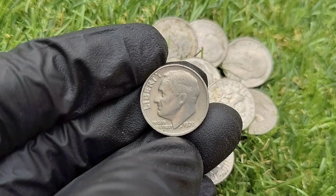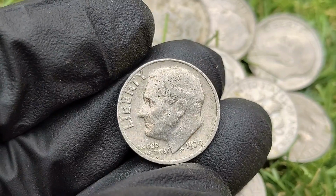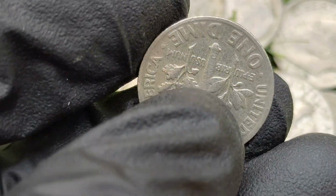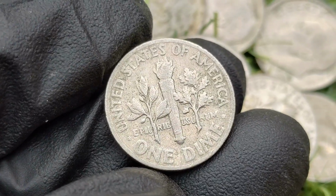The 1970 Roosevelt dime, minted by the United States Mint, is not typically considered a rare coin in general circulation. However, certain versions, particularly those with errors or special varieties, can be more valuable to collectors. Here's a breakdown of the types, key details, and their potential value.